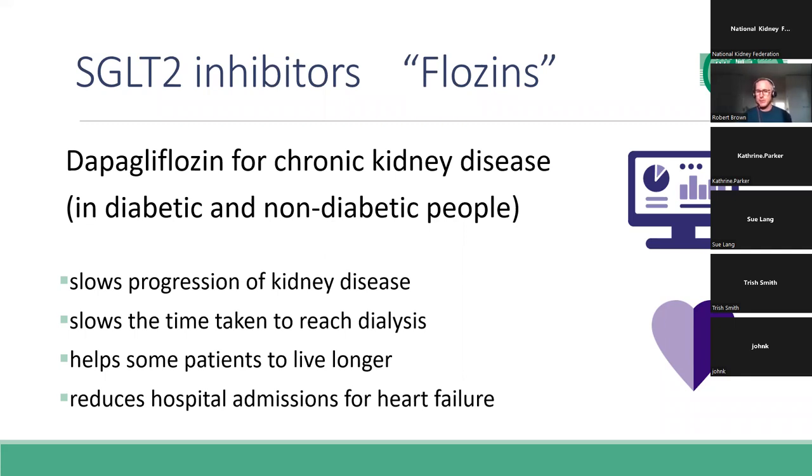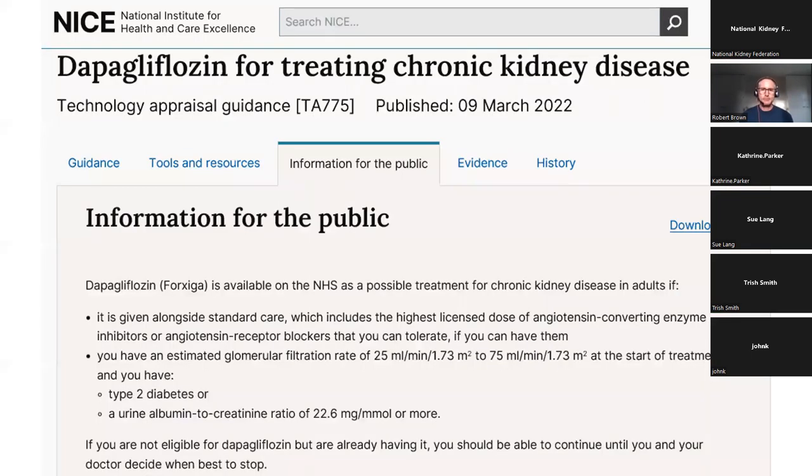And because it slows the progression of the chronic kidney disease, this is something really game-changing for us in kidney medicine. The last drugs that we've had that slow the progression of general chronic kidney disease were probably the ACE inhibitors that end in -pril, or the angiotensin receptor blockers that end in -sartan. So they're really important ones, and they've been around for about a year now. Can I have the next slide, please, Pete?